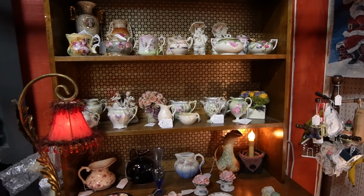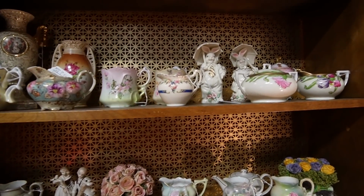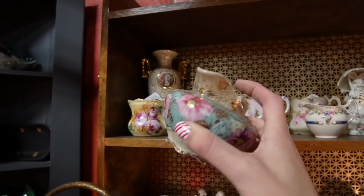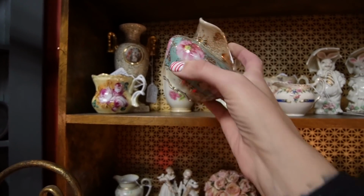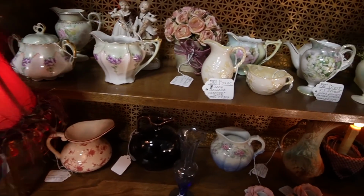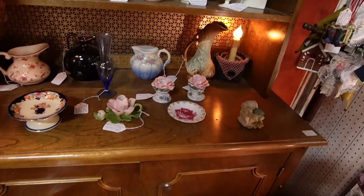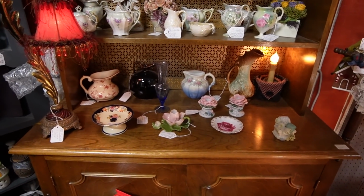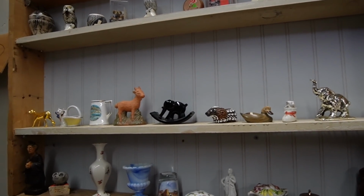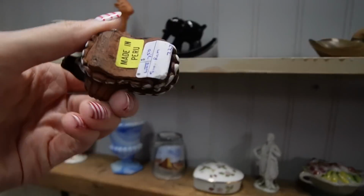This booth has some nice porcelain in it. I was noticing all the creamers as I was walking by. Oh, this one's $54.95. I love the hand painting on that. I've got some nice pieces in here, but again, I don't think that we can buy them and flip them. So immediately I noticed at least two things in this booth that I'm really excited about, and I'm hoping that they're priced right. Because we've got this little ram right here, made in Peru.